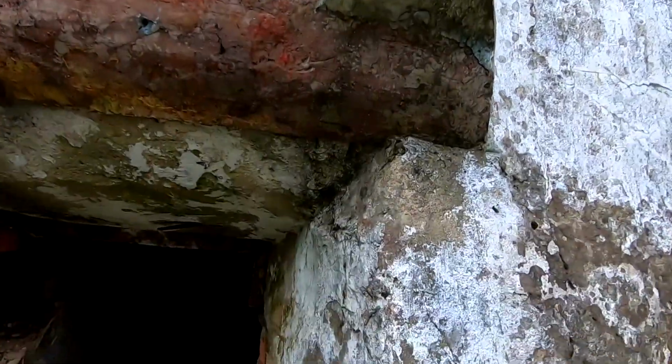Anyway, we are now going to explore the bunker located in this fortress. Inside the bunker there is almost nothing, just walls. Could be the toilet or something. Well, this is the bottom part of the bunker, sort of the deck.